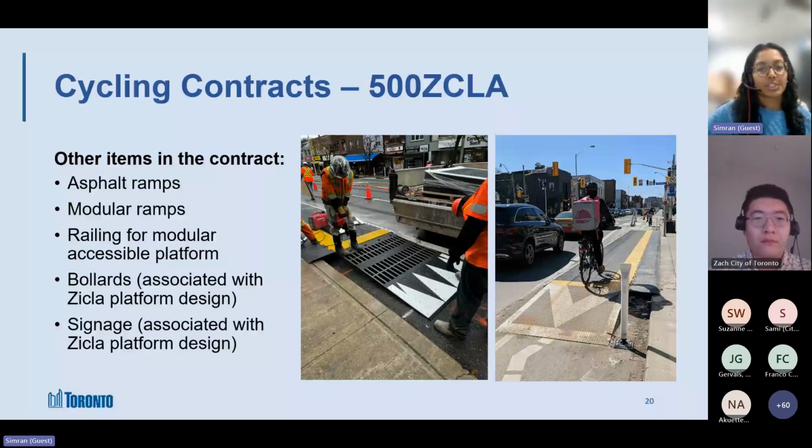So we put a bollard there to try to warn the cyclists to be a little bit to the left to get onto the ramp. And then there would be signage at the beginning of the platform that says cyclists yield to pedestrians. Both of these items are included in this contract so that one contractor can install all the components related to the Zikla platform, so that when it's completed, it's ready to use.